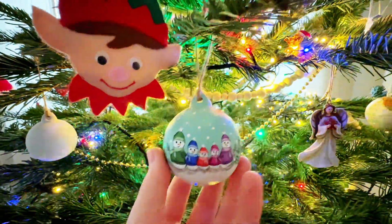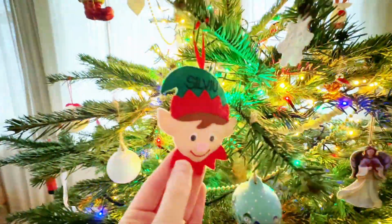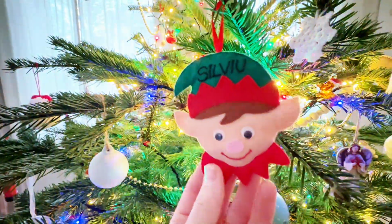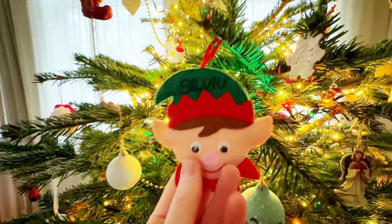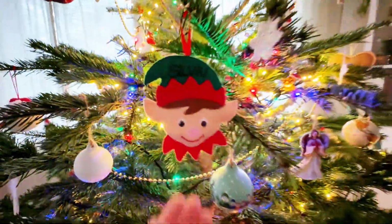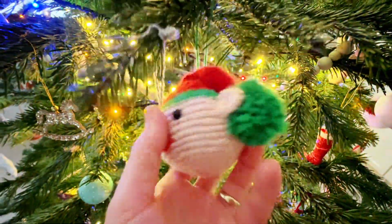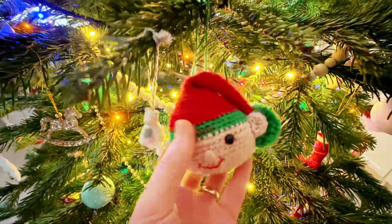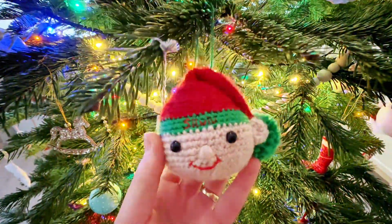It's our family, in the shape of a snowman. This is one of the first ornaments that I've ever made. It's not very well done, and it has my son's name, Silvio. Believe it or not, I crocheted this one. I wanted to learn this beautiful skill, and I did this one.